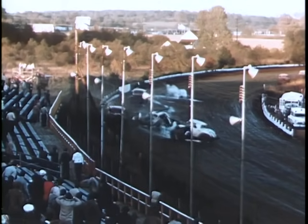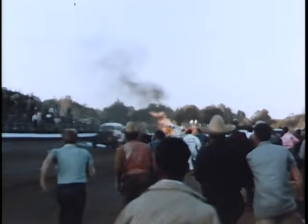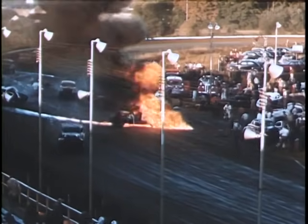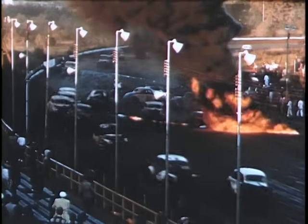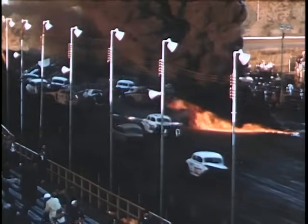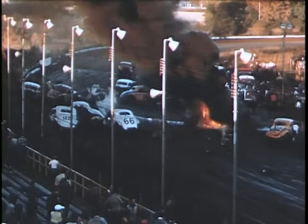It's Wally Cambell. He's spilling gasoline. Wally Cambell still in the burning car. He's out. He's safe. Drivers out of their cars.